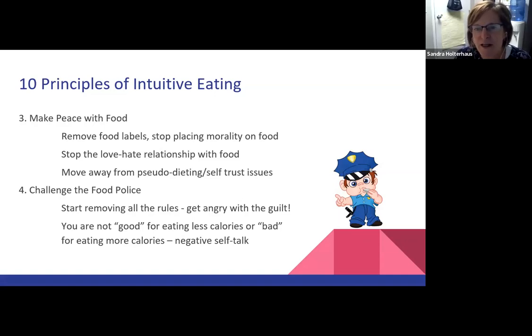We shouldn't feel guilty about eating. We should, again, try to eat the right amount, try to give our body what it needs, either for nourishment or for joy, that type of thing. And then, again, not telling ourselves that you're good because you ate fewer calories or bad because you ate more calories, and getting rid of that negative self-talk.